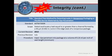Before we proceed, I would like to know how many of our audience know of this standard, or is this the first time? So if this is the first time that you heard of this standard, please raise your hand so Greg can let us know the result in a few minutes.